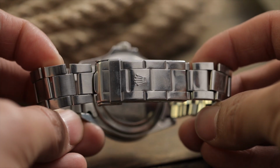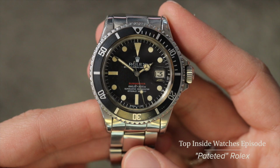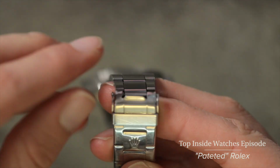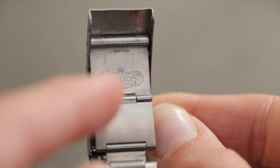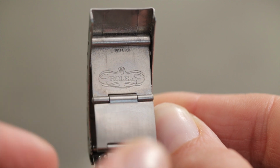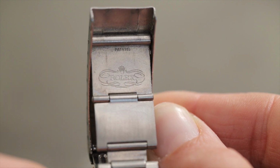Turning our attention to YouTube. Our top Inside Watches episode was the patented episode that explored a rare typo found on some 9315 oyster bracelets during the 1970s. On these watches, the clasp was stamped with the misprint patented instead of patented.